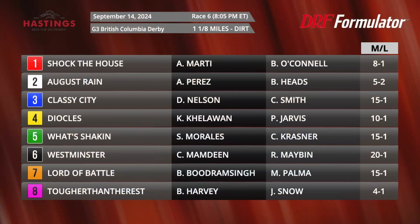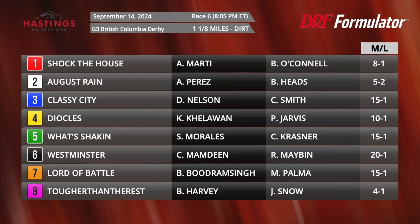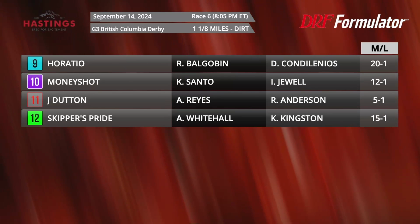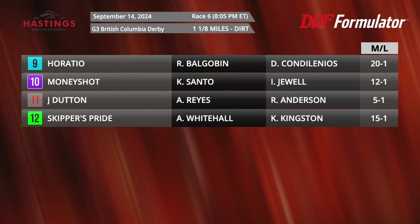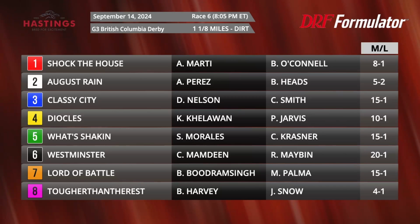It is a full field of 3-year-olds going 1 1/8 in the British Columbia Derby, and it features the Canadian Derby winner, the number 2 August Rain, just a very likable sort who's won 6 of 10 in his career and took advantage of a hot and heavy pace to rally from far, far back in the Canadian Derby. And good news for August Rain fans and for his connections.